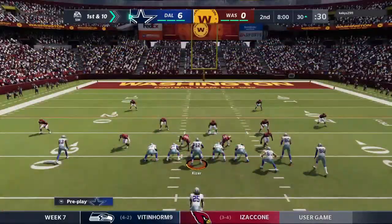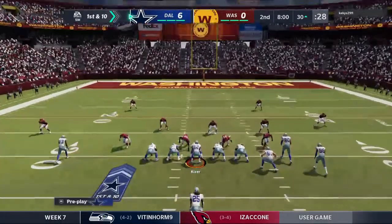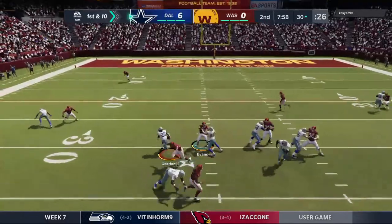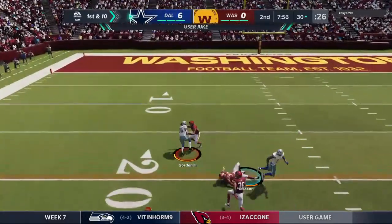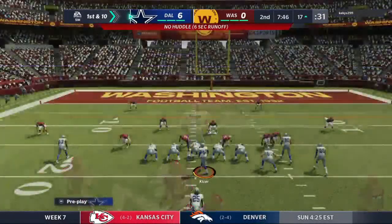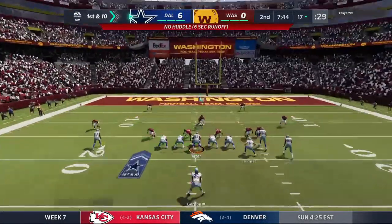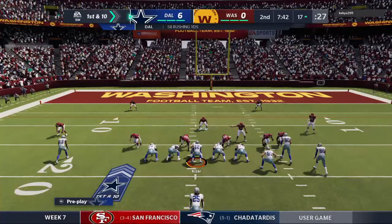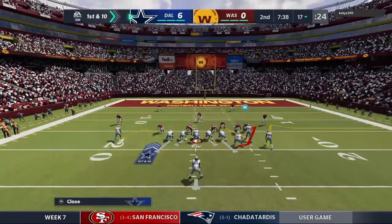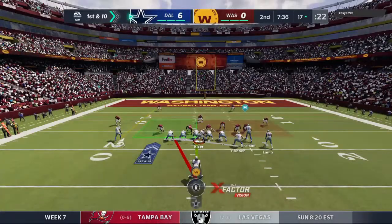So 1st and 10 now from the 30. Back to the ground now with Gordon. Jukes by at the 20. And inside the 20 before he's brought down. Another nice gain, 13 yards that time, and another first down. A gain of 13 yards. And a Cowboy first down.